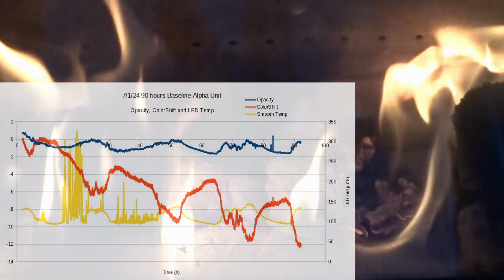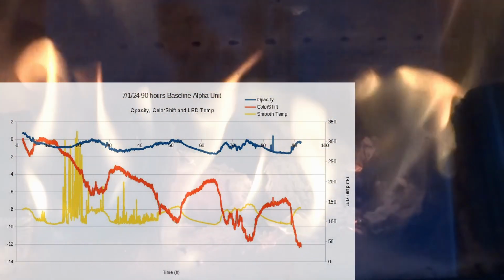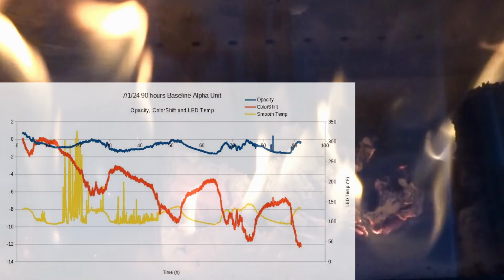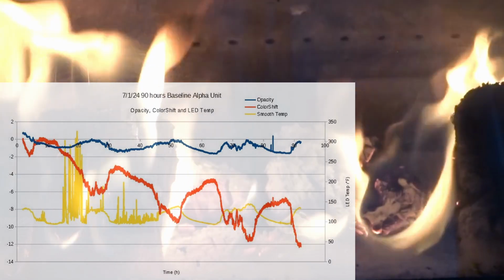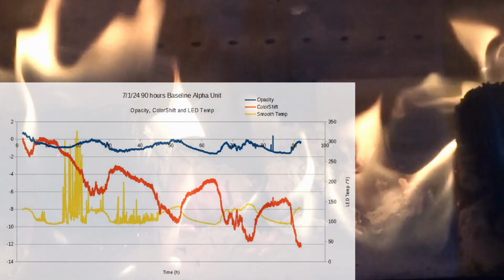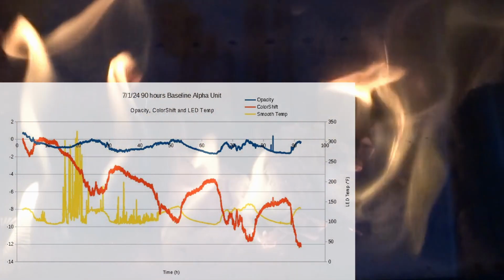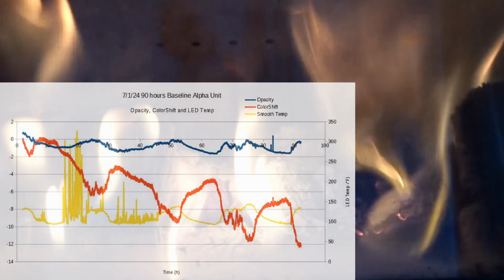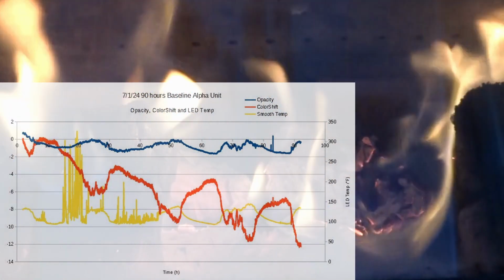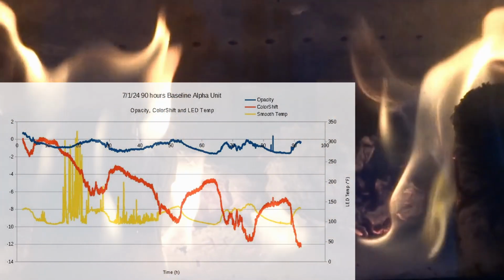The first graph I want to present to you, I have a yellow line in it's a temperature chart, and I'm having a lot of noise problems, but you can see out there that we get up to 150 degrees. Our June, July days are reaching 80 degrees Fahrenheit. And there's no heat coming out of the chimney right now, just baseline testing. So I see a correlation between the temperature of the LED and the color shift and the opacity.